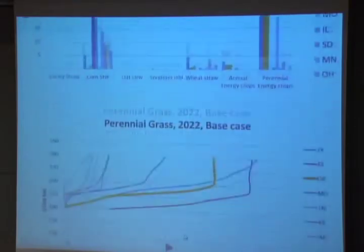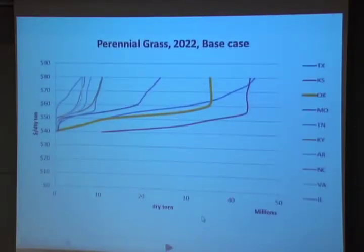So drill in a little bit, and I put together some supply curves of the top 10 states that are likely to be producing perennial grasses in 2022. And for those of you who don't necessarily read supply curves all the time, less is better. Less price is better. You have more economically available feedstock. So for example, for Texas and Oklahoma and Kansas, we can probably get a lot of feedstock at a pretty low price, potentially.